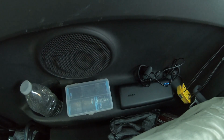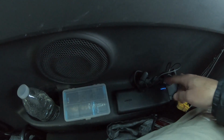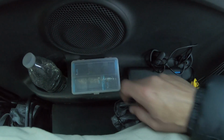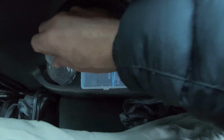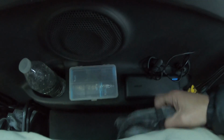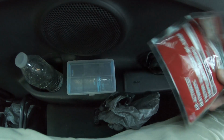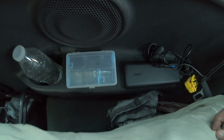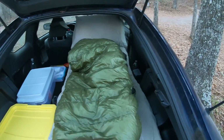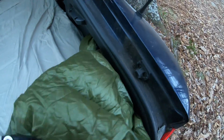When I sleep in the car, this is like my nightstand. It's right next to my bed. I have my headlamp, my battery bank, which is currently charging my Bluetooth headphones so I can watch some movies later. I have some GoPro batteries and a little place for my water bottle. Works out pretty good. I also have a little area down here where I've got a bag for all my electronics, and then a couple hand warmers I might have to throw into my sleeping bag later if it gets really cold. If I want some more room in here without this big down quilt, I can just take it and stuff it into this corner, which works really good.